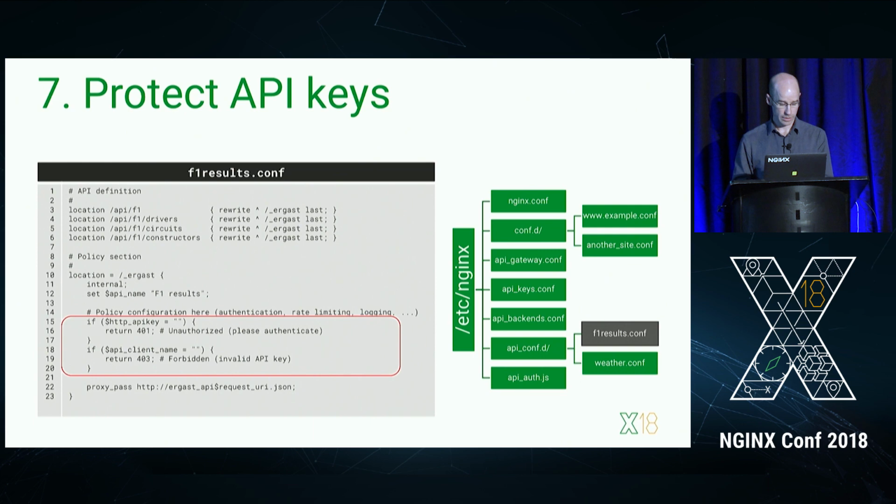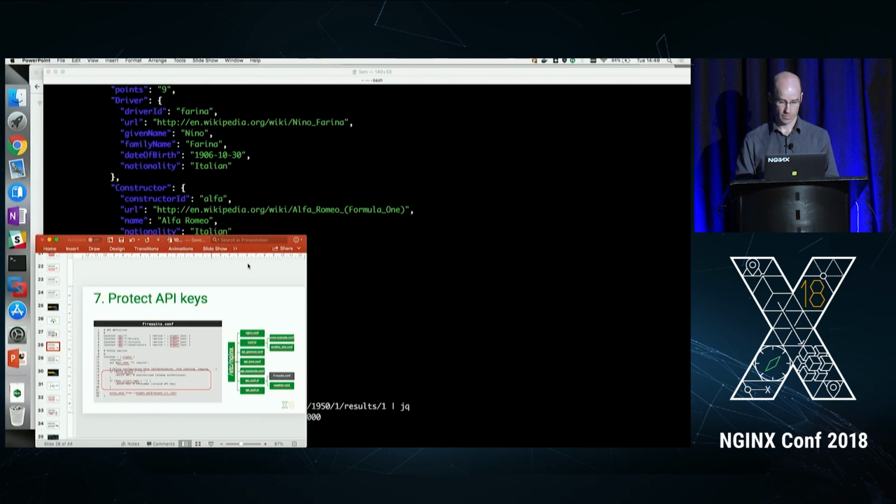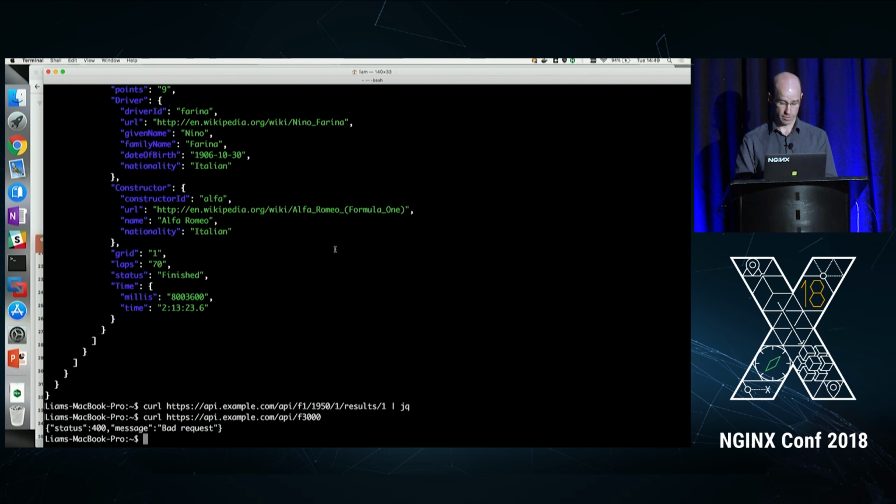So let's look at that. So if I hit, let's paste it in. Let's have a look at drivers, seeing as we're interested in Nina Farina.